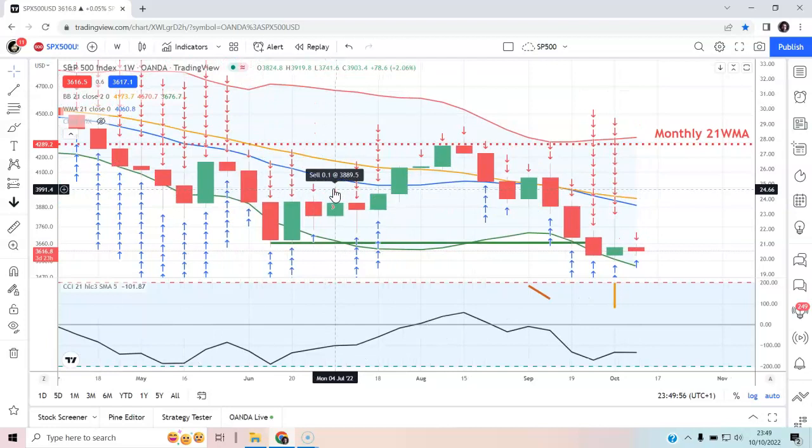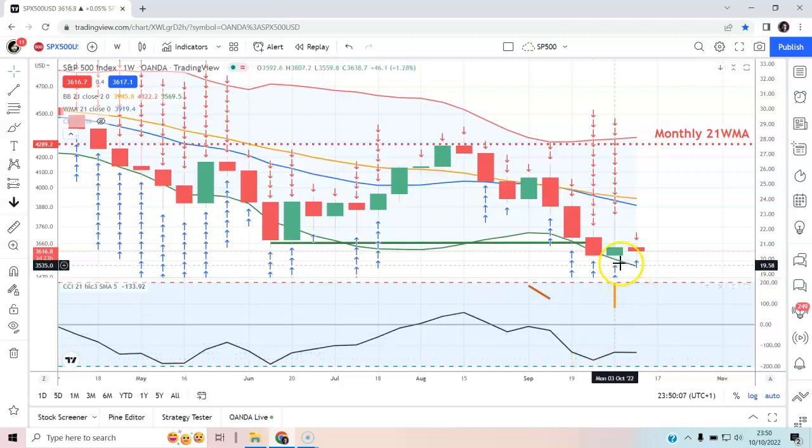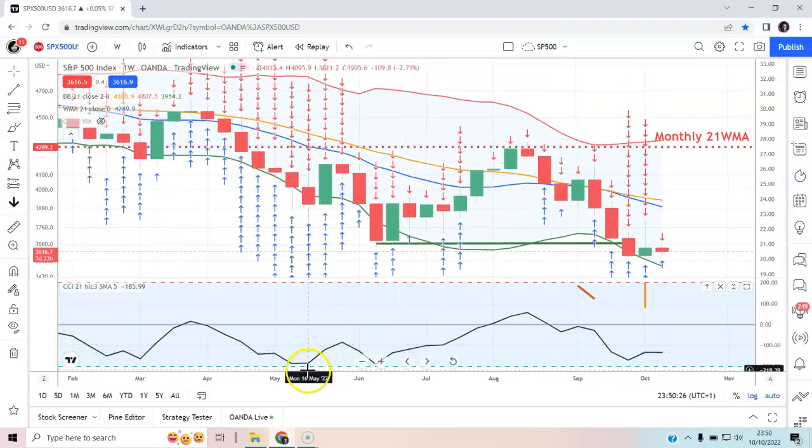But what you can see from this quite clearly is that the promise of a bounce on the CCI from the minus 200, which appeared around the end of September, didn't quite materialize because we've had really nothing except very small candles on a weekly basis. And also we've come off the Bollinger Band here, but the CCI hasn't really picked up pace. So we're still in this kind of territory where, just like back here in May, we are at the bottom of this range, but we come off for a short while and then continue lower.